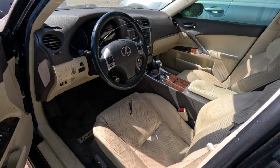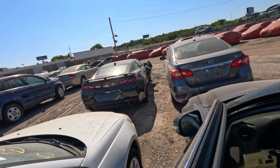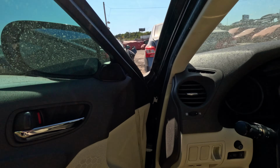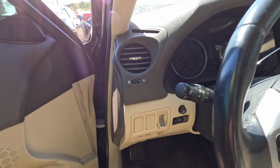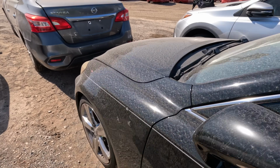I can promise you this thing is dead as a doornail. I don't even want to get in this one, guys. I'm serious. It's already got my allergies acting up. My nose is getting upset because we're even considering it. So before we jump into it, we know the battery's going to be dead.